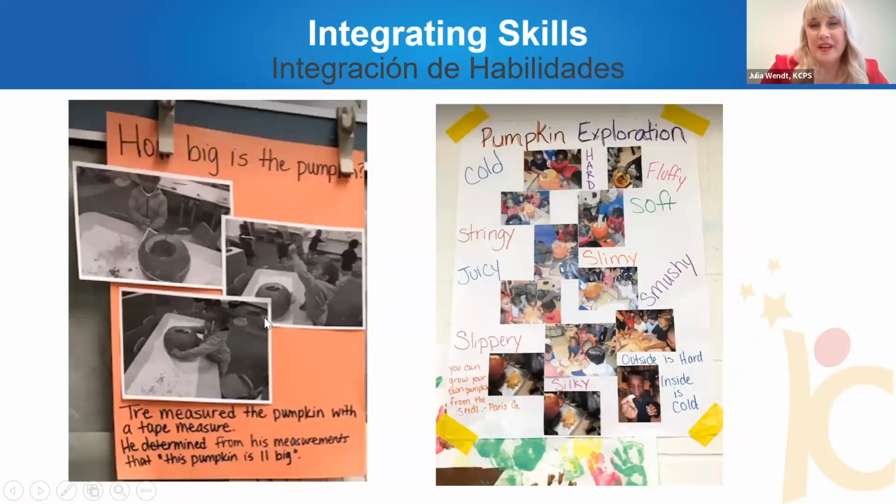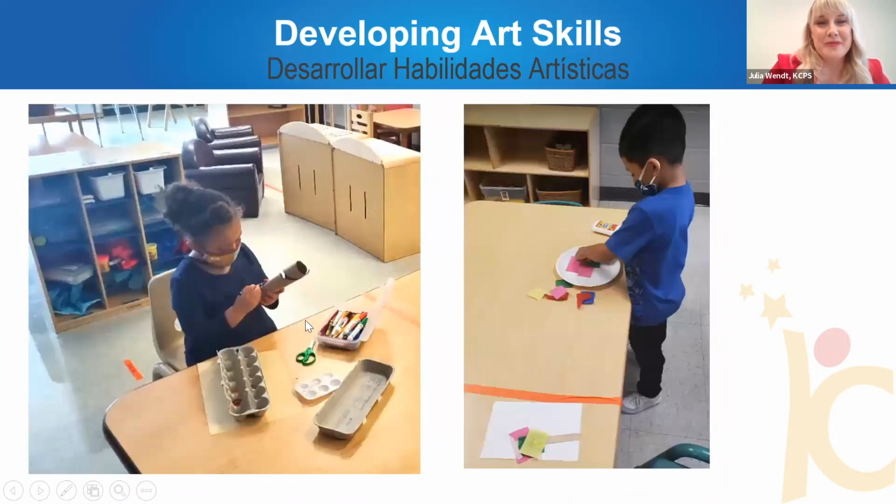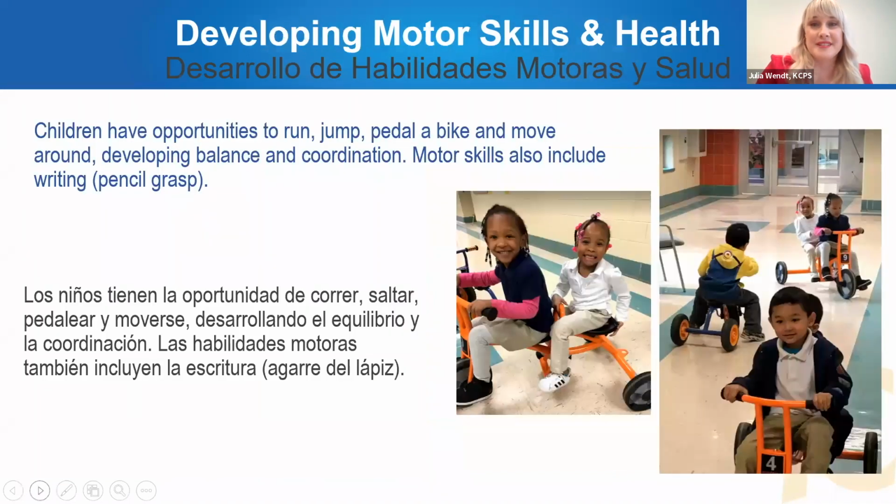Same thing for pumpkin around October: pumpkin patch, learning pumpkin words, measuring, the sensorial, learning to scoop, all of those things. So we have a lot of fun in pre-K. In addition, we have an art center in every classroom, and children do free play, art, painting, and work with a variety of materials for self-expression and learning the process of art.